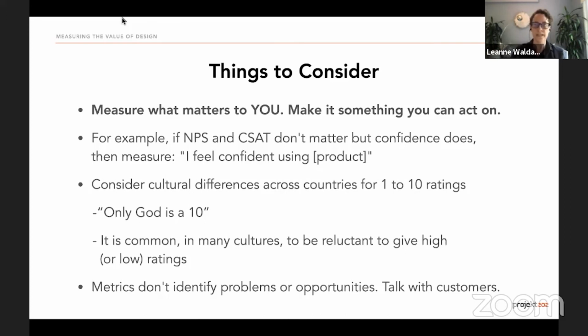And then because I'm American and I work at a lot of American tech companies, and Americans tend to, on a scale of 1 to 10, rate everything all over the place from 1 to 10, when we are doing this sort of measurement of user experience in other countries, I have learned that it's common in many cultures to be reluctant to give high or low ratings, and so that an 8 in some countries would be the same as a 10 in the United States.